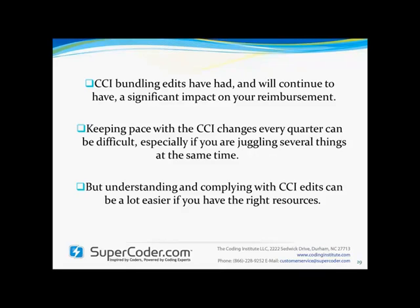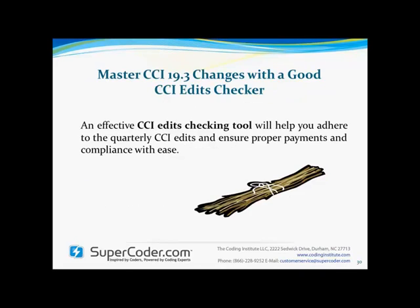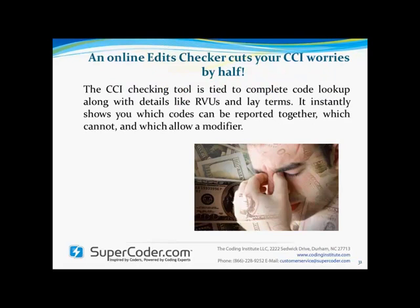Also, complying with CCI is not only a financial key, but is also a compliance key. So we can master CCI 19.3 changes with a good CCI edit checker. You can master any CCI edits with a good CCI edit checker tool. An effective CCI edit checker tool will help you adhere to your edit changes. So an online edit check tool will help you cut your worries in half.